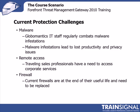Next up, we have remote access. You already learned that GlobalMantic has a highly mobile sales force, and these traveling sales professionals have a need to access corporate services. And we're going to learn about a couple of different ways that they'll be able to access corporate services, including using a secure intranet that we're going to publish to them, as well as VPN, or virtual private network. And then there's just your typical firewall. The current firewalls that are in place at GlobalMantic have hit the end of their useful life and need to be replaced. GlobalMantic has decided to replace them with Threat Management Gateway 2010.